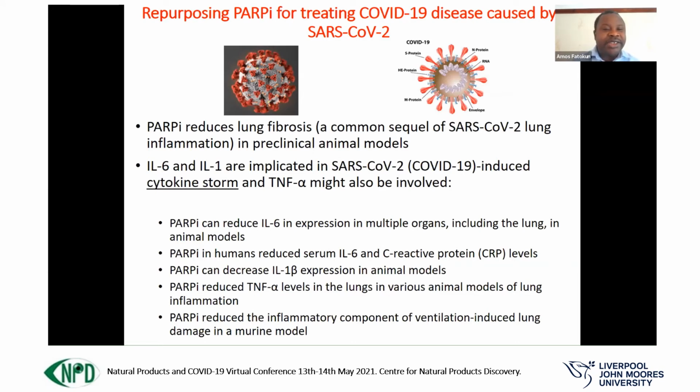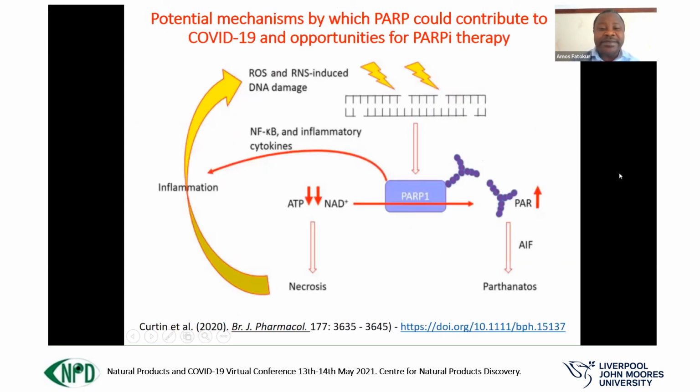We also know with regard to the different cytokines that are involved in the cytokine storm, most importantly, IL-6, IL-1, and probably TNF-alpha. So in that context, we know that PARP inhibitors can actually reduce the expressions in different organs of IL-6 or C-reactive protein or IL-1 beta or even TNF-alpha levels. And so we argue that the use of PARP inhibitors is very important in the treatment of COVID-19 and should be trialed.